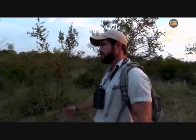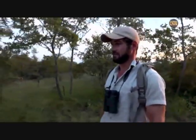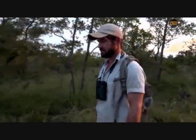Sometimes we race to one area, find tracks there, and if we don't have a vehicle and other tracks get called in, we just have to hot-foot it on foot to get to the next set of tracks that we start following up on. But this afternoon we've taken it very easy. We've probably done, I'd say, maybe 3 miles.